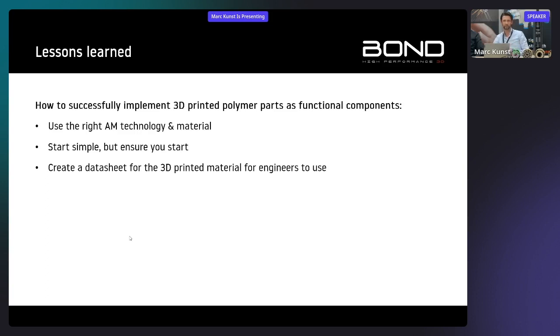And of course, create a data sheet. A lot of our customers have our design guides and our data sheet in their system available for the engineers to use to construct parts, which is a very good way of getting it adopted in your company. But getting there, of course, requires some testing, like we just mentioned. So if you would like to learn more about how you could do that, well, we already have experience there. So reach out to Harmen and me, and we'll gladly give some more info there.